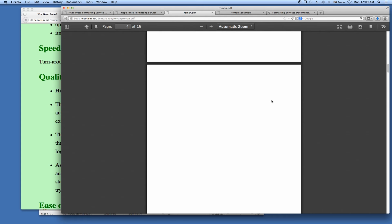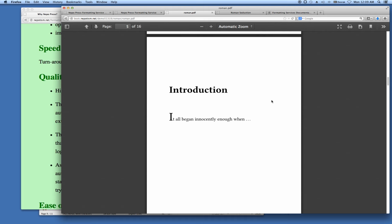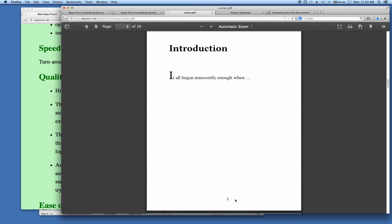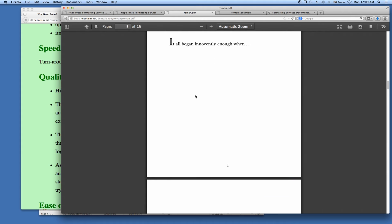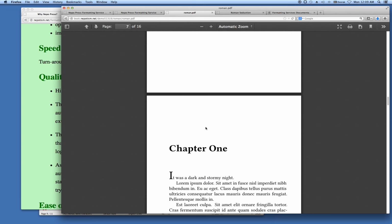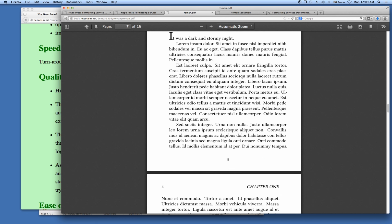a blank page because chapters start on an odd-numbered page. So here's the first chapter, the introduction, and it's page number 1. And we should see, there we go, page number 1, because that's where we put the main matter tag and said this is where we want to start numbering. Then that's a very short chapter. So the back of it's going to be blank so that the next chapter can start on an odd-numbered or right-hand side page. Here's chapter 1. It's page 3, and this continues.